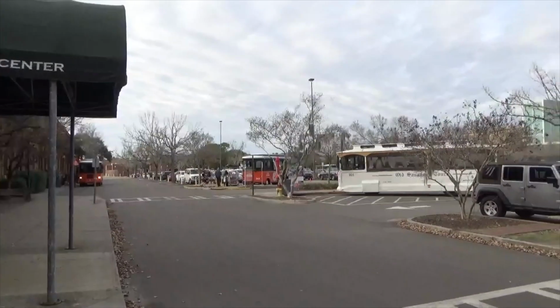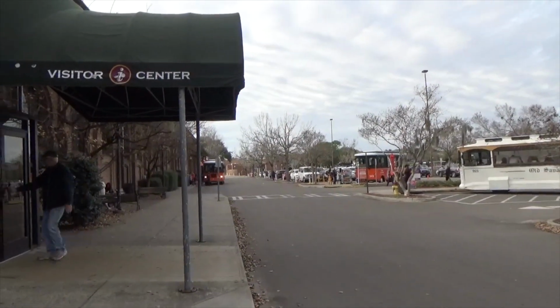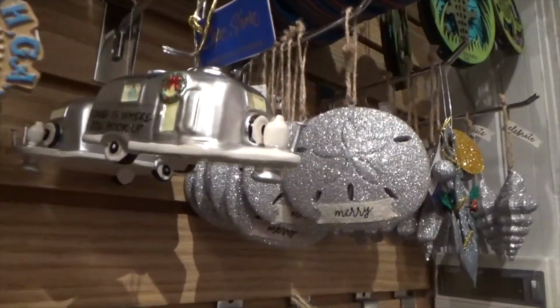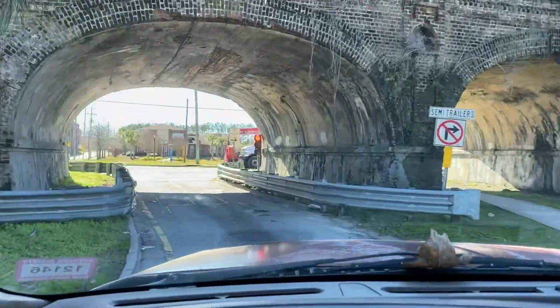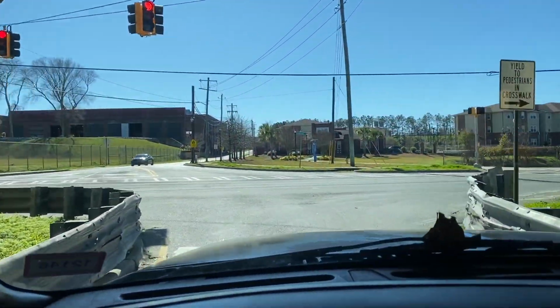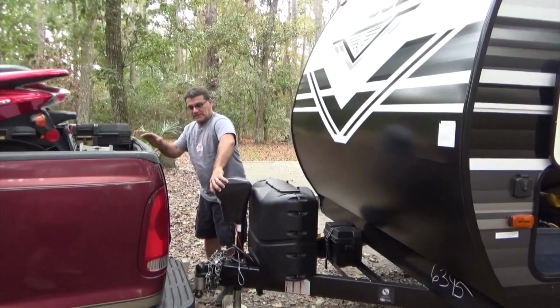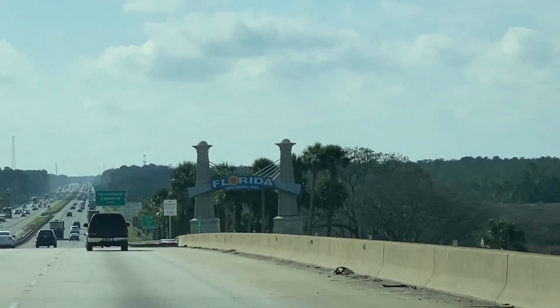We're here at the visitor center in the afternoon now, about to explore the visitor center. As we head back to the camper, our time in Savannah has come to an end. We go back, hit the sack, and in the morning, we hook up and head for home. As we cross the Florida border, we stop into the Florida Visitor Center.